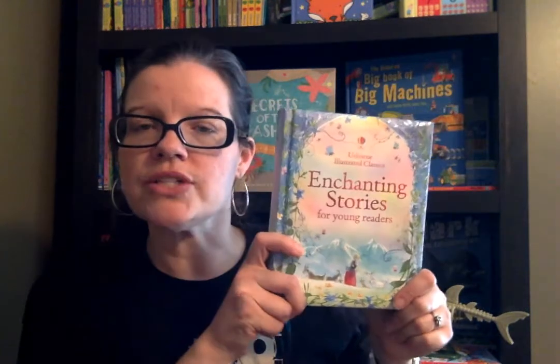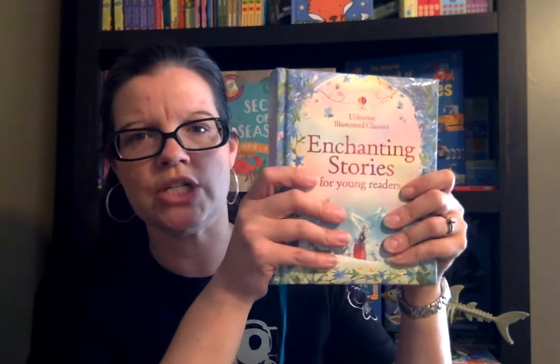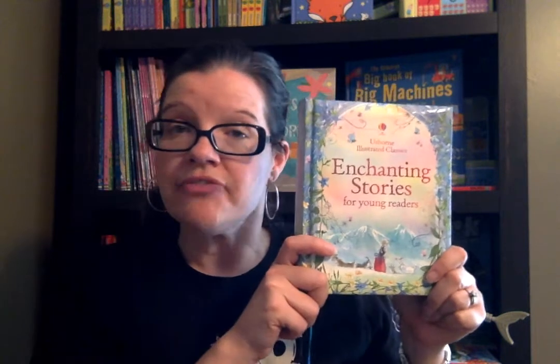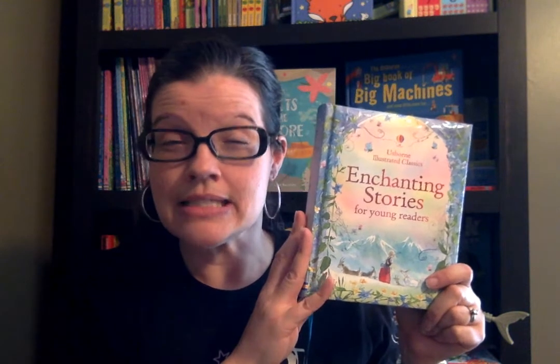The way that the two are similar, they have the nice ribbon bookmark and the nice hardback, squishy binding. The covers are beautiful. But the way they differ, the Illustrated Classics are abridged versions and the Illustrated Originals are unabridged. The Illustrated Originals cover one book. So this is The Wizard of Oz, for example, and it's the unabridged version of The Wizard of Oz.